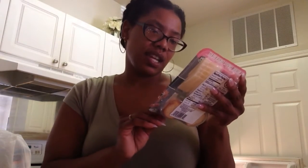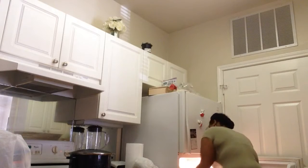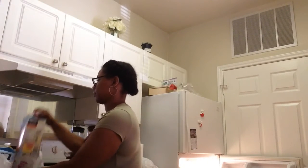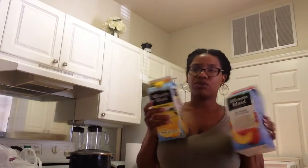It's natural chipotle chicken breast and white cheddar and toasted rounds. I bought two of them, so I have these to snack on. I did buy juice. Got some juice.